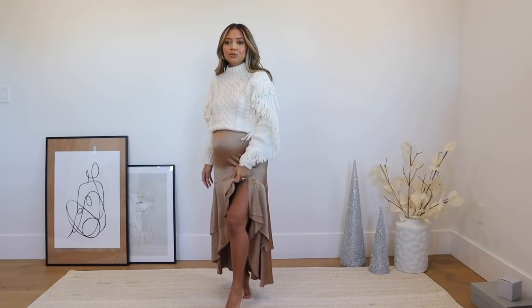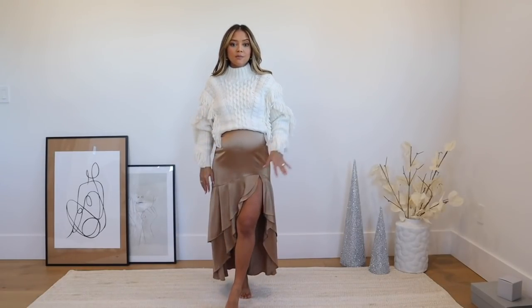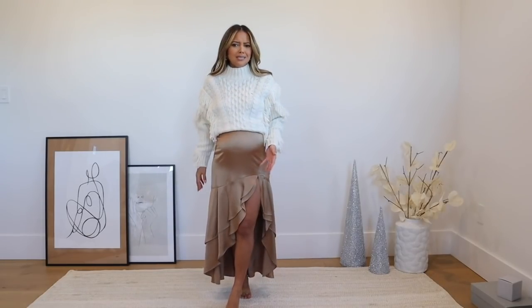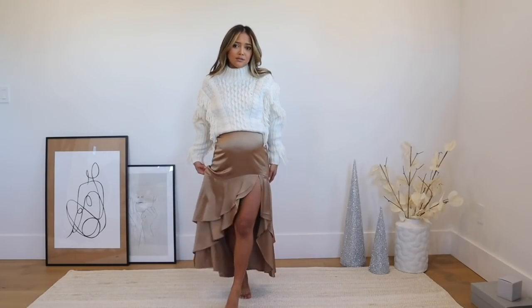So when it comes to wearing your skirts with sweaters, because I do love that look, I think a lot of us are probably going to be doing that kind of casual mixed with fancy. This is a really easy way to go about it. This skirt is also from Express. You might have remembered it from my last video.